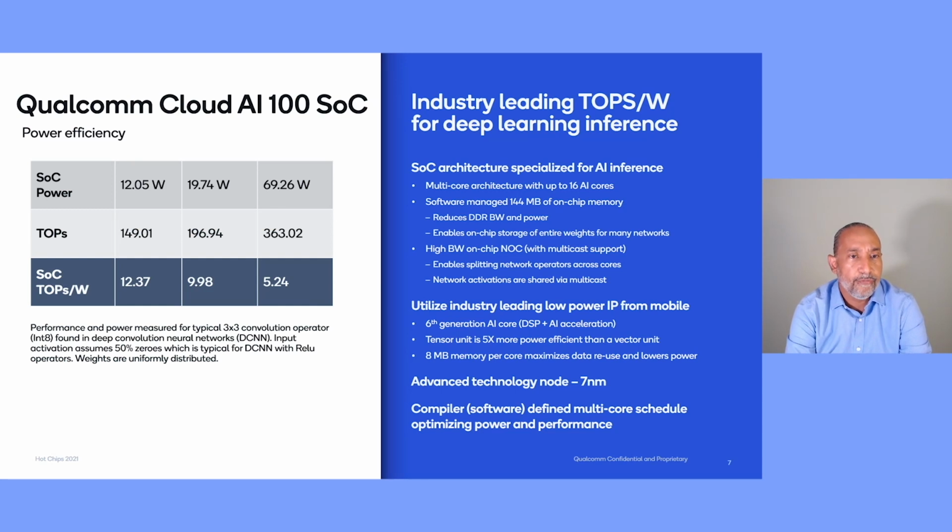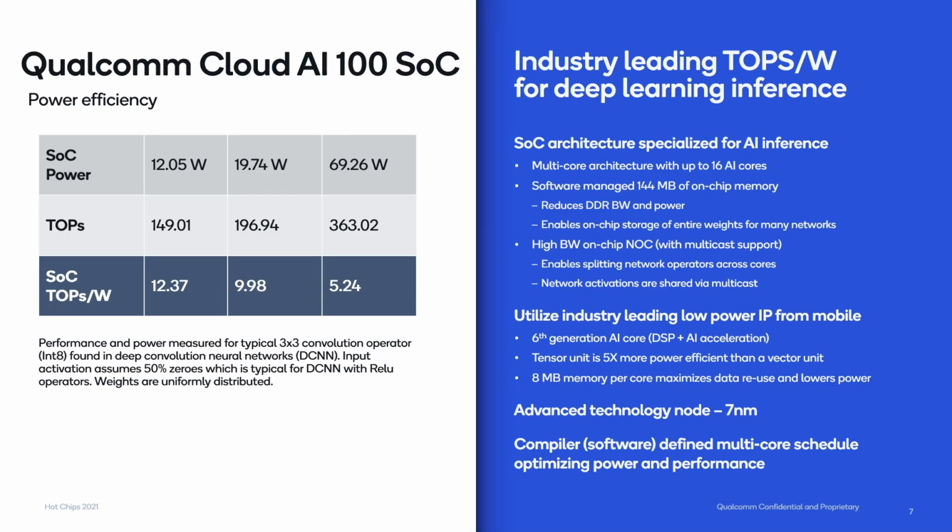Now that you have a sense of the SoC, let's delve into the power efficiency of this architecture. What I'm showing you on the left-hand side is the SoC operating in a 12-watt mode, which is suitable for edge applications, a 20-watt mode, which can be utilized for edge and ADAS applications, and finally a high-performance mode of about 70 watts. The workload that we are executing on the SoC is a 3x3 convolution operation. This is common in many deep learning models. For the input to the 3x3 convolution, we assume 50% zeros on the activation data. This is quite common, where if the CNN has ReLU operations, you do end up with about 50% zeros on the activation data. The weights for the computation are uniformly distributed.